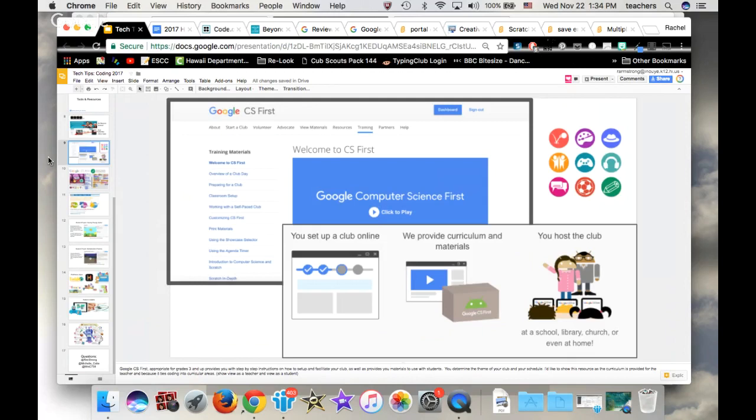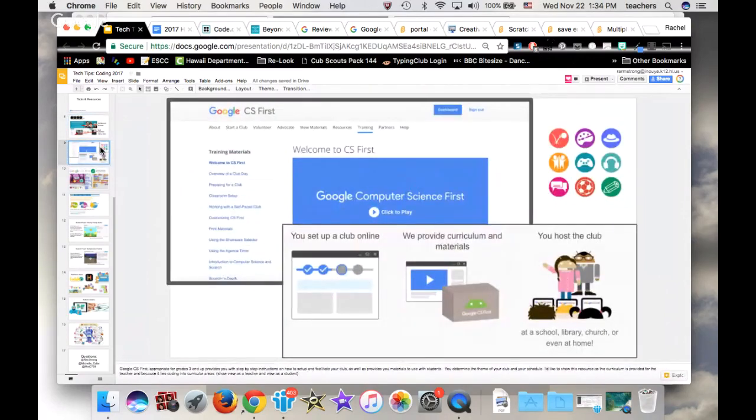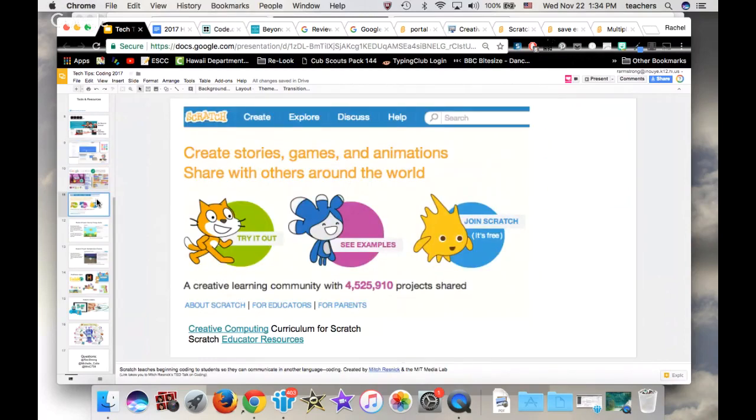I could see using Google CS First with kids as young as 3rd grade. But again, I think code.org to me would be for all kids. It has resources for all kids on it. Google CS First is more 3rd grade and up. And Scratch to me is more 3rd grade and up. That's, again, my opinion on the appropriateness level.